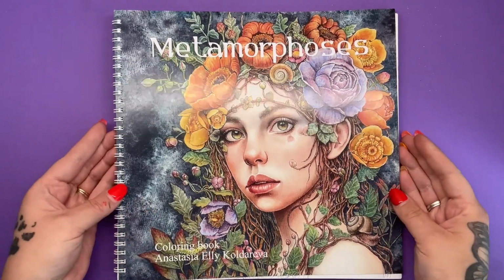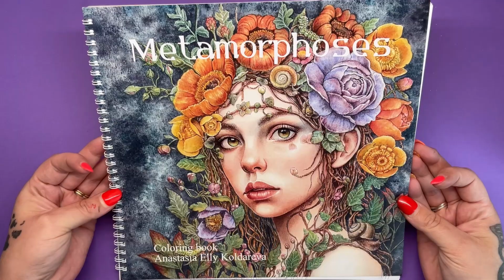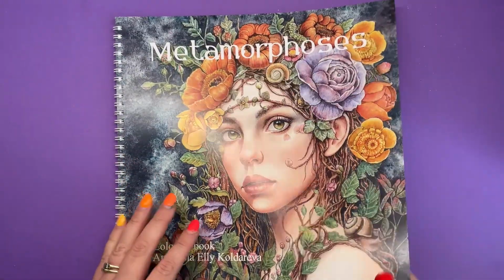Here's the cover, beautiful cover, as you can see. It looks as if it's been painted. I don't know, I think Anastasia uses watercolour. I'm not entirely sure, but it's gorgeous.